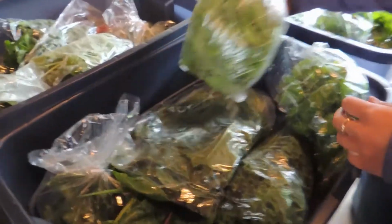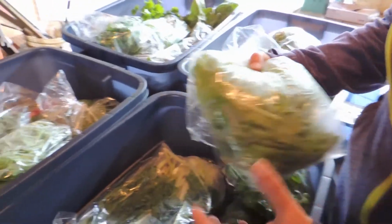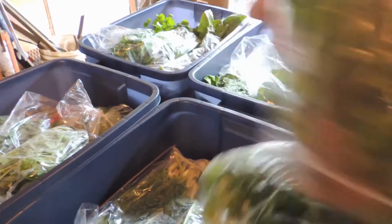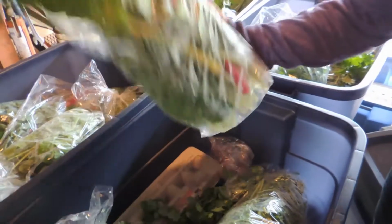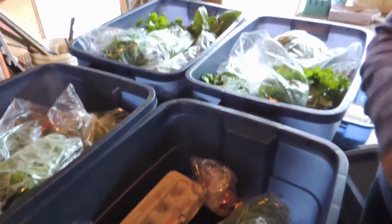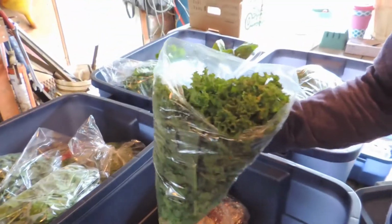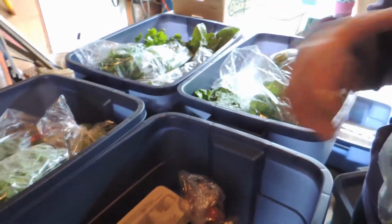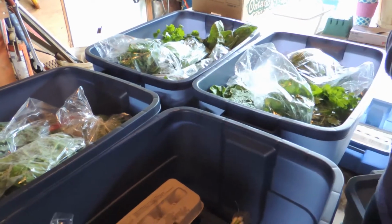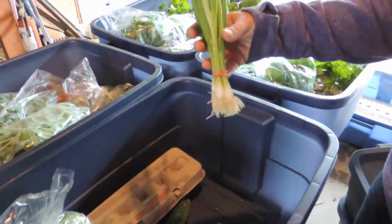So we're just going to show you what each person will get. So we have a bag of arugula. We have a bag of living basil. Beautiful Swiss chard. Living cilantro. Kale. Bag of cherry tomatoes. Bunch of onions.